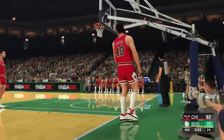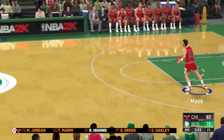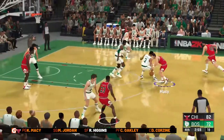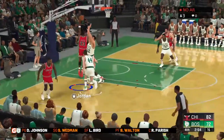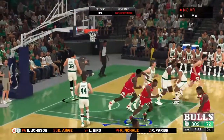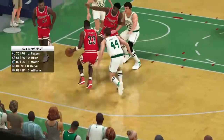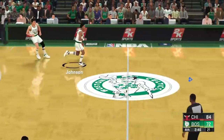And during this timeout, I'm sure they'll be hydrating themselves with Gatorade. All the effort out there on the floor, and these timeouts can be such a huge factor in getting a short rest and recharging the battery. Here's what Boston's going with right now. McHale comes in for Walton, and Ainge is subbed in for Wedman. The Bulls also changing it up. Dave Corzine, he's checked in for Green. Kyle Macy subbed in for T.